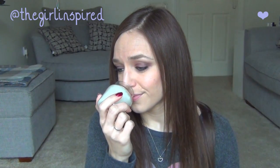If you haven't tried it, go to wherever you can get these from and give it a smell, because honestly it's amazing. It's not too foody, it's not too sweet, it's not too deep and heavy, it's just perfect. I absolutely love it, and I cannot get enough of the smell, and it's making me hungry right now, which is not good because it's already lunchtime and I'm already hungry. But that is definitely a favourite.